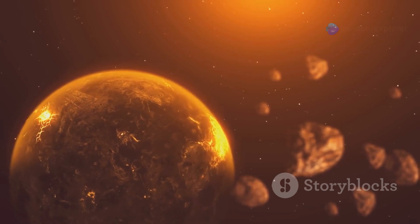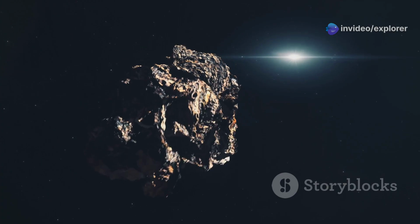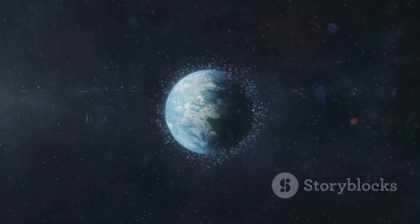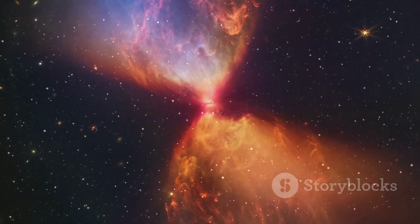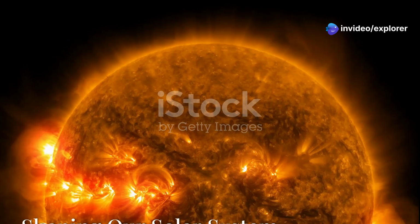These planetesimals continued to attract more dust and gas, growing larger and larger. As the planetesimals circled the sun, they interacted with each other through gravity. Some planetesimals collided and merged, while others were flung out of the solar system entirely. Over time, the largest planetesimals in the disk swept up most of the remaining material, eventually becoming the planets we know today. This process of accretion is fundamental to understanding the formation, not just of our solar system, but of planetary systems throughout the universe.